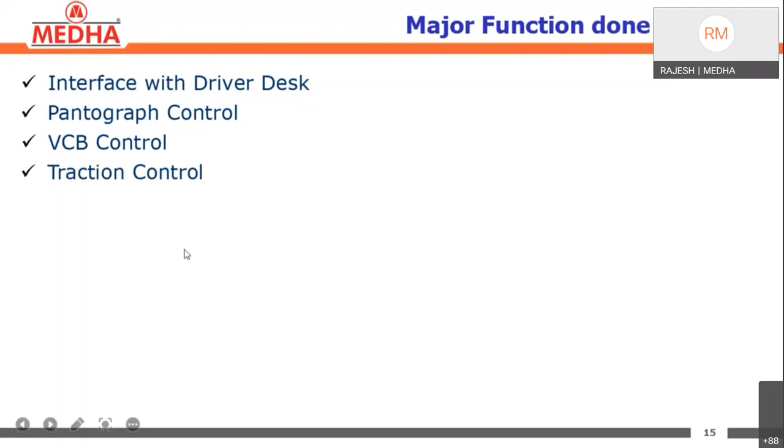Next, traction control. Like we discussed in TCMS, it collects data from CCU 1 and 2 and the master controller, and gives the common signal, what percentage of tractive effort or braking effort, to all MCU computers in the trailer coaches. Then the individual basic unit's MCU computer gives the commands to the LTC, and finally that LTC converts that single phase AC into three phase AC, which goes to the traction motors as tractive effort in motoring and braking effort in dynamic braking. So that entire traction control part will also be done by TCMS.